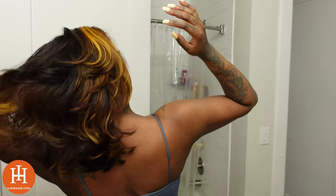Thank you. But yeah, I haven't worked with I Like Hair in over a year, and they came back strong with this one. Y'all can definitely email me again, because this hair, look at this, y'all. Middle part, layers, honey blonde highlights, lace ready to go, full. The density on this was amazing. Look at it. It's full, y'all. It's not giving thin. It's giving full. Full head of hair.